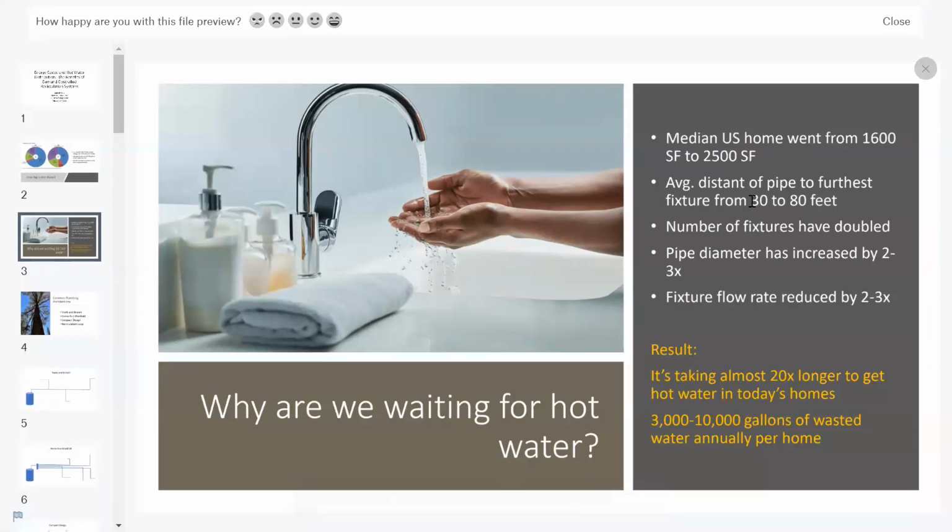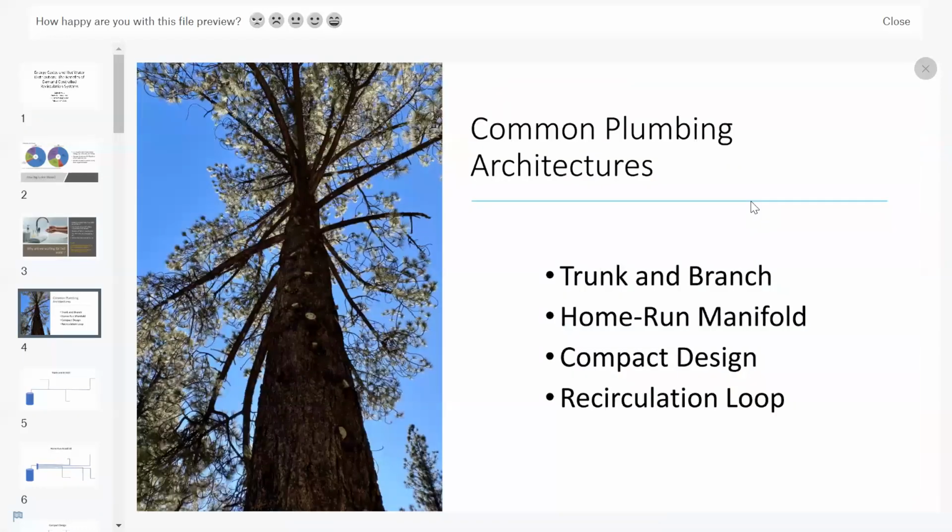And it also results in dissatisfied homeowners and users, right? What do we want? We want hot water quickly. So let me touch upon some common plumbing architectures, because this is primarily the reason why plumbing is inefficient.